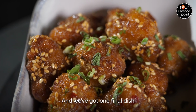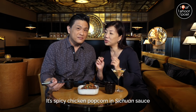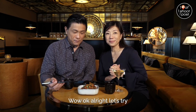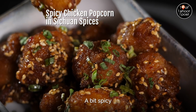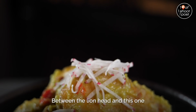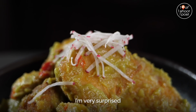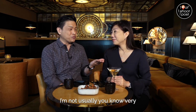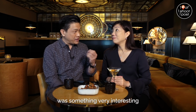And we've got one final dish. It's spicy chicken popcorn in Sichuan sauce. Okay, let's try. A bit spicy. Nice bar food. Between the lion's mane and this one, I actually go for the lion's mane. I'm very surprised. I'm not usually very pro-vegetarian, but that one was something very interesting.